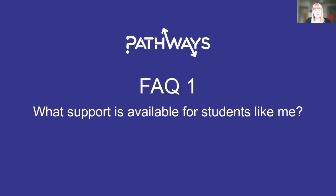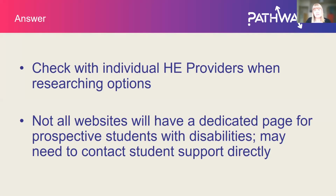The last few slides of this presentation are going to cover a number of frequently asked questions that we've received from vulnerable students. First up, many students with SEN or in local authority care will ask what support is available for students like them. Our answer is usually to check with individual HE providers when they start doing research. For care leavers, sites like propel.org.uk will show specific support available, including holiday accommodation and named contacts.